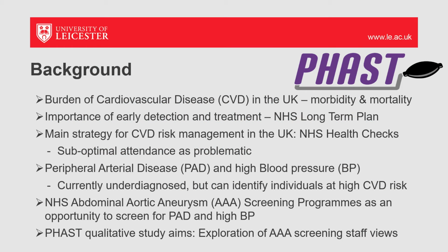The larger program of work that this qualitative study is based on is called FAST, and it looks at the effectiveness, cost-effectiveness, feasibility, and acceptability of adding screening for peripheral arterial disease and high blood pressure to the NHS abdominal aortic aneurysm screening programs. Screening for cardiovascular disease risks is important because of the burden of cardiovascular disease in the UK. The NHS long-term plan has also identified early detection and treatment of cardiovascular disease as a priority for the NHS.